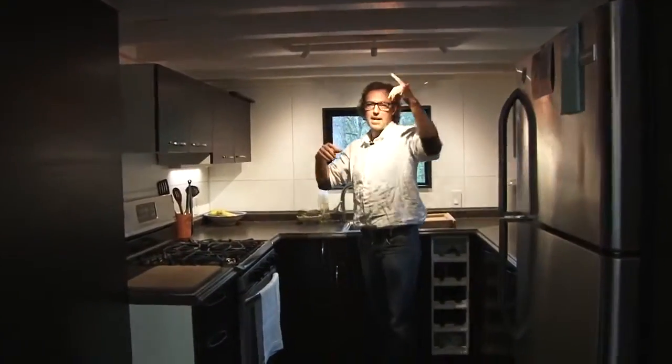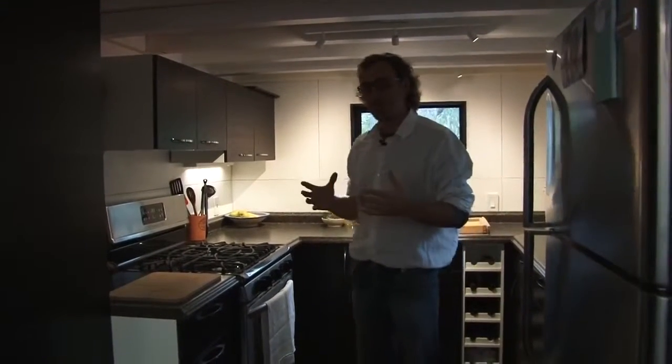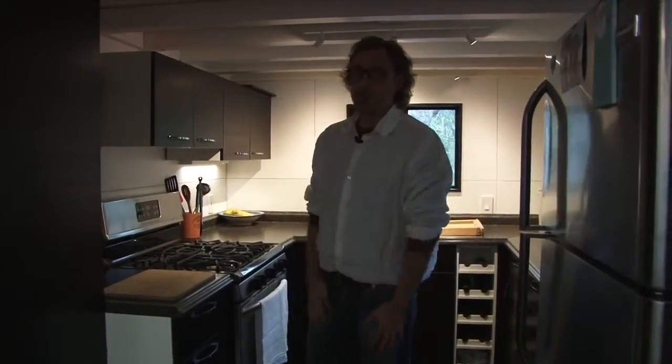I've even got these lights that hang down a little bit. They don't bother me either. I walk right underneath them. It's really nice to have that feeling. It's part of what makes it not feel like a tiny home. You don't feel that cramped space. Head heights are not weird. That makes a huge difference.